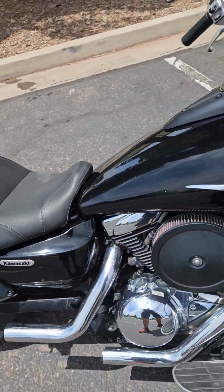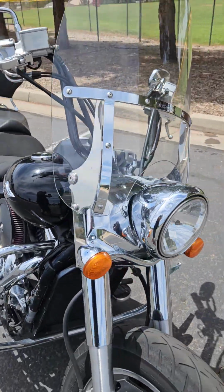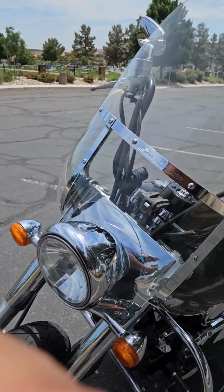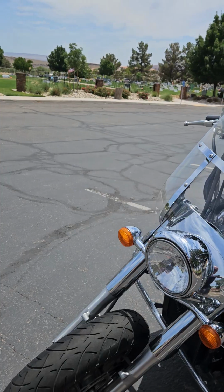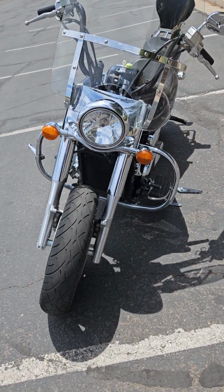Again, it's fuel injected, not carbureted, so there's not a choke on it. Back around over here, there is a throttle control right down here, or an idle control, I should say. The front headlight works good.